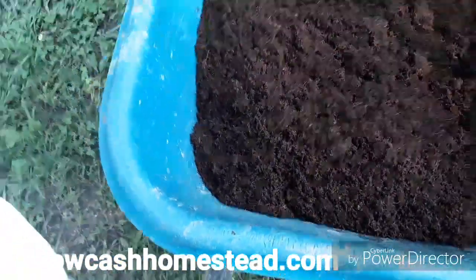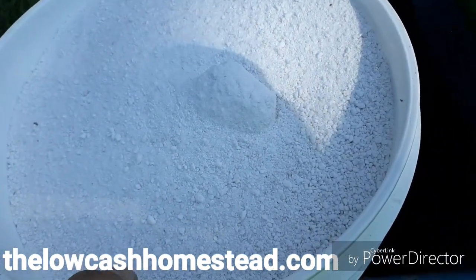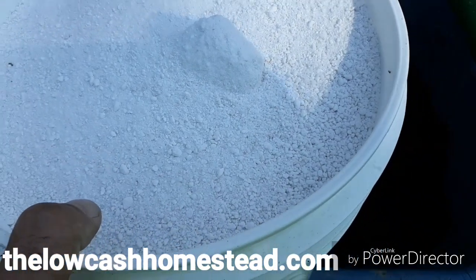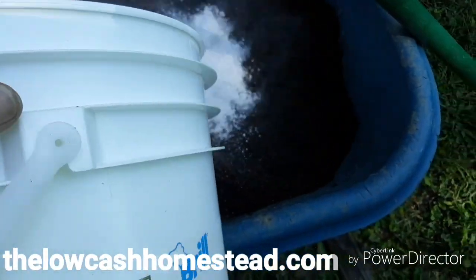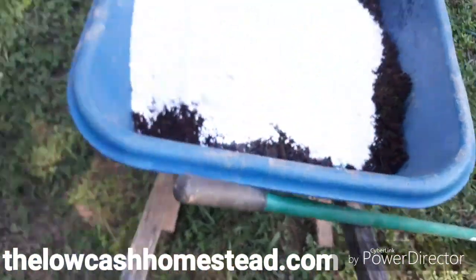I've got a 5-gallon bucket of perlite. I bought this like an industrial size bag at a commercial nursery. I think it's 4 cubic feet or so. So I'm going to add 5 gallons of perlite, stir it into the coco coir, and see where that gets me. If I don't think it's enough, then I'll add some more.